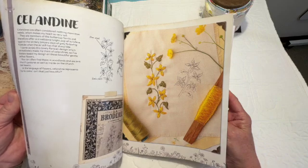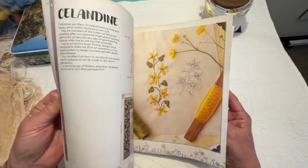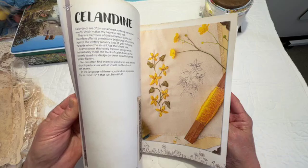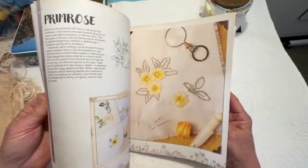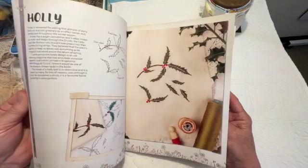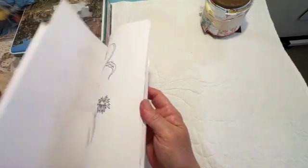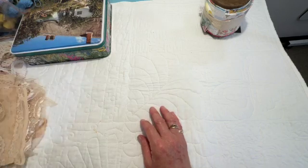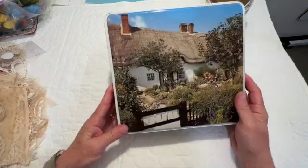Celandine, I'm not sure how you say that. Celandine. Well, you can see there, up there on the left, there's the name of it there. Not sure how to spell that. Sweet violet, primrose, which I love, holly. Yeah, it's just a great book. Very happy with that.